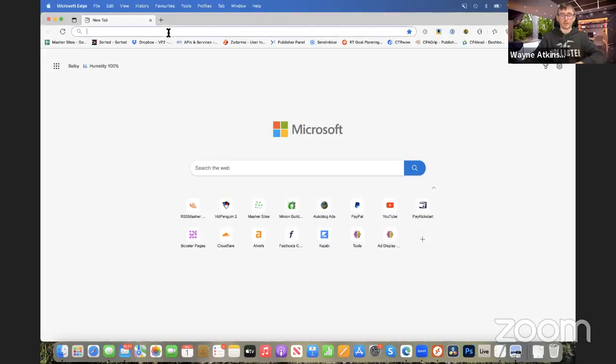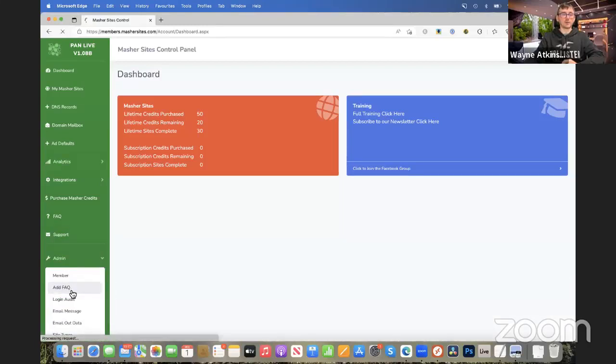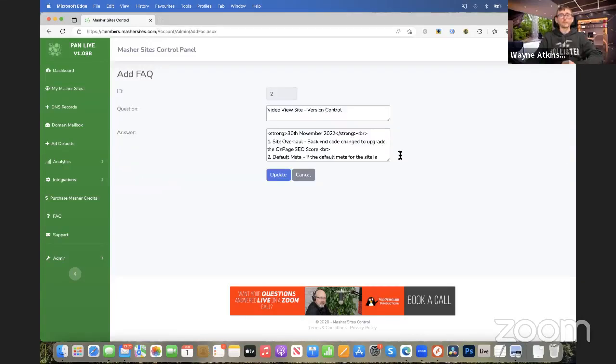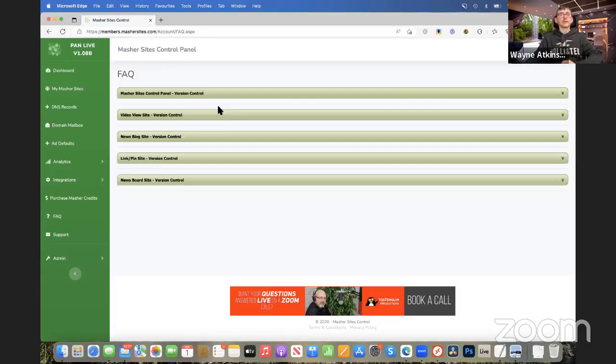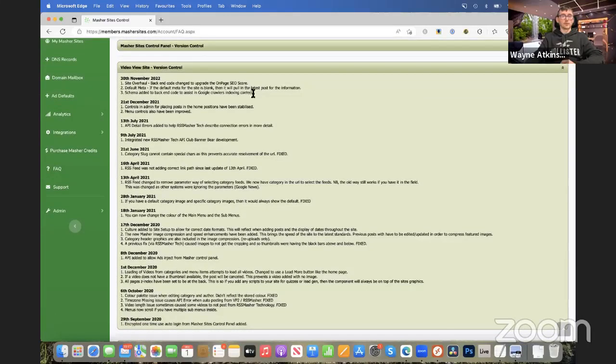Yep. Okay, I'm going to go into Masher sites first, because in here we've got our FAQ, and it lists the changes in every different type that we've got. Anything that goes into the main tool goes into that one. Now, if we look at the video view, you can see that we had an update yesterday.